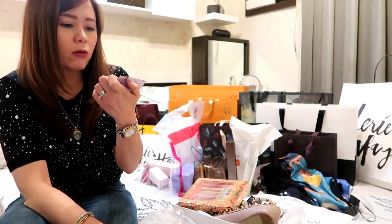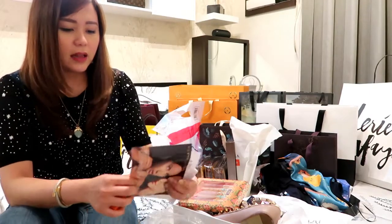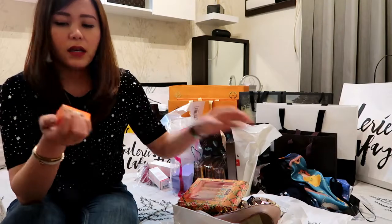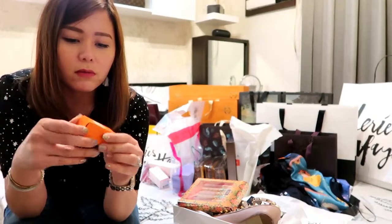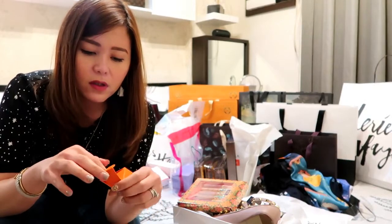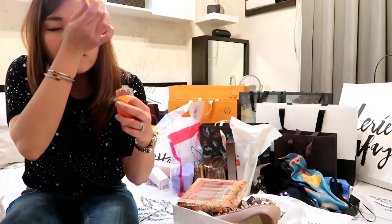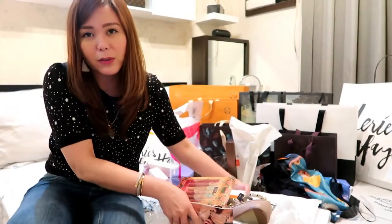Tarte Maracuja Eye Brighter. Para siyang eye treatment. And then, that's it. I have shampoo and conditioner from Verb. And the Story Birch sample perfume. Ay, the perfume. Kasi gusto ko bumili ng malaki nito, pero tatry ko muna. So, ang cute niya. Pwede siyang pang travel. Bango. So, that is it from the unboxing from the US.